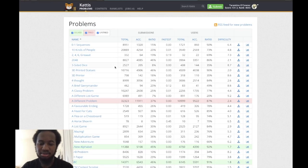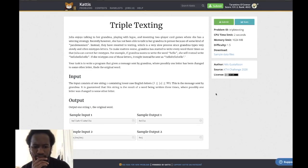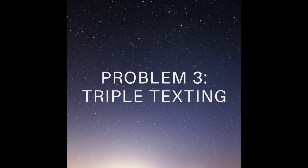There we go. So let's do one more problem. Triple text. So let's see what this one is about. So we're looking for occurrences of words. If the word is evident at least two times out of the three, you know pretty much what the word is. Okay, so because only one letter is incorrect, I would find the length of the string, split it into three, that would separate out three different words, and I'll probably use the collections method to find the frequency of a word. If it's greater than one, then that's the word. Yeah, okay, let's do it.